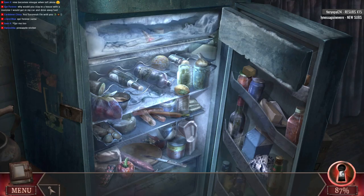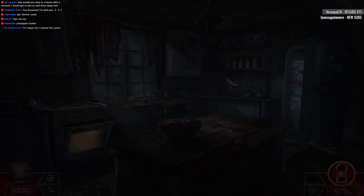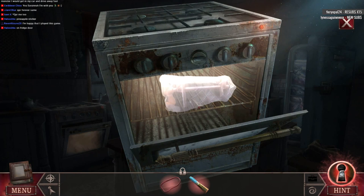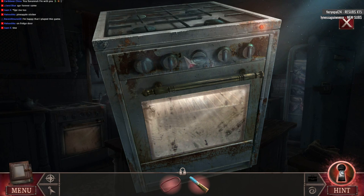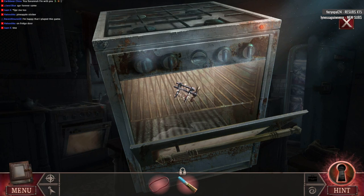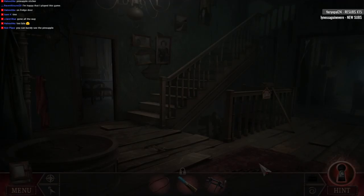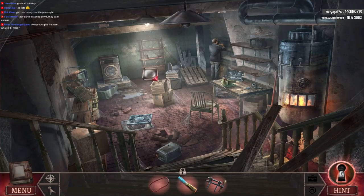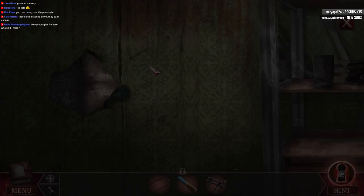What the heck was that? Yeah, I know, a pineapple sticker. Seriously? We found a frozen bundle. Maybe it's, well, this looks like a gas top, but I don't know what the oven is. It's a spreader tool, yay! I know, you can barely see the pineapple, I know. Is this gonna help here? It is not. Whoa, what's behind here?